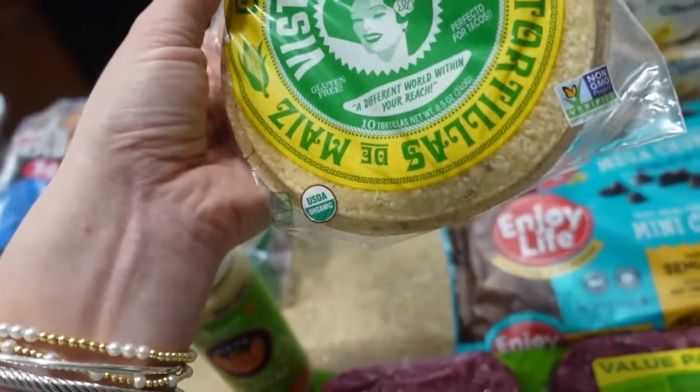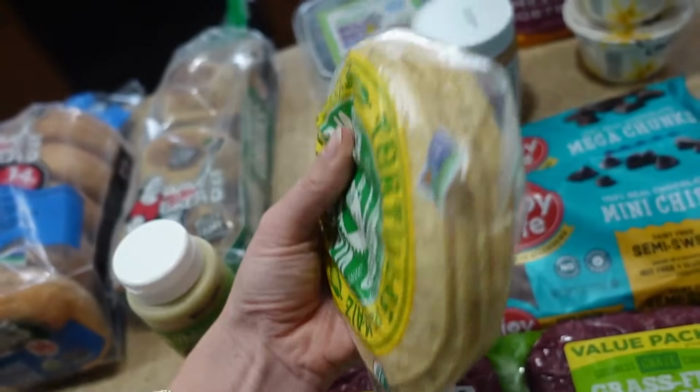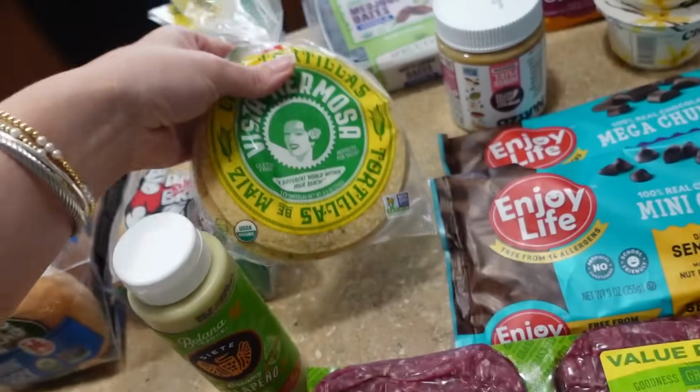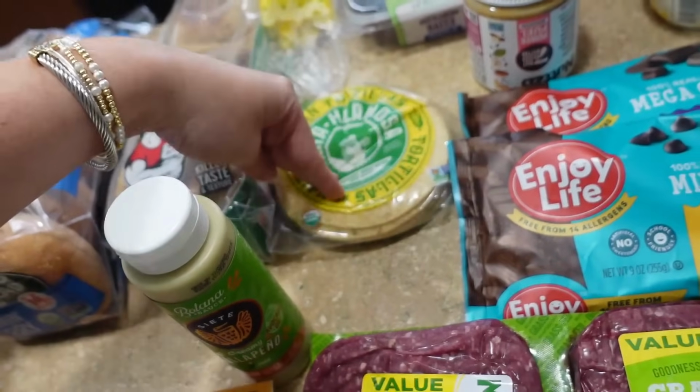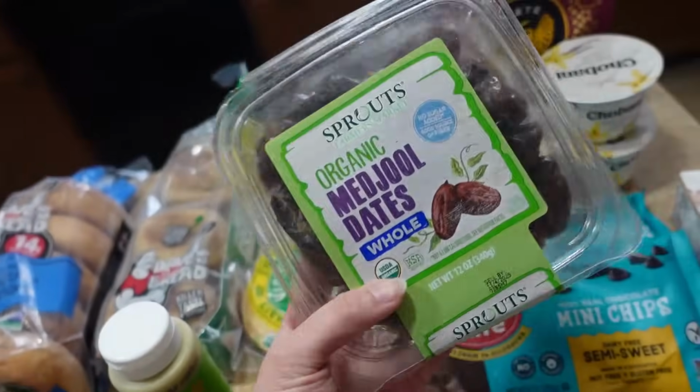I got these tortillas. They're just like regular corn tortillas. I like that there isn't a ton in here because I feel like they always sell corn tortillas by like the hundreds.